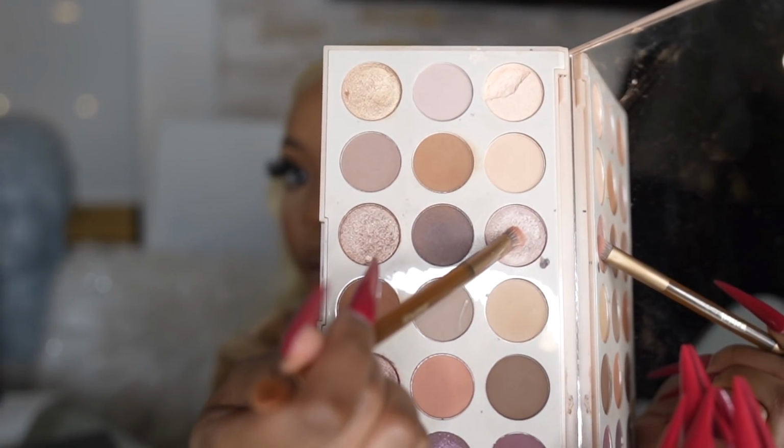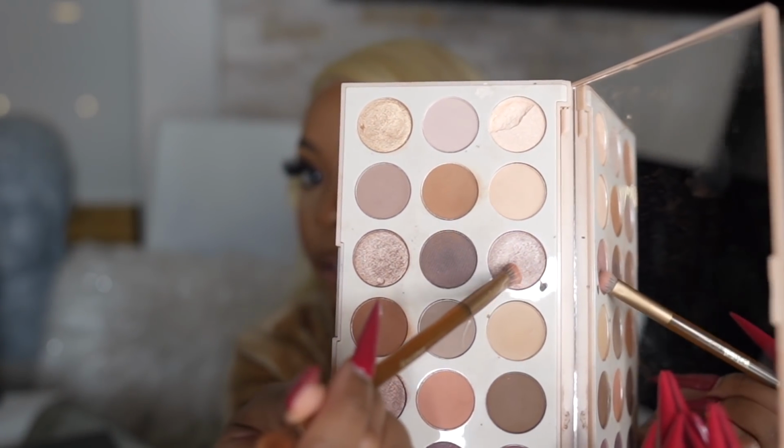Baby, I look good. I look good. I have a slight headache and I need to take something right now. Seriously. I'm using this shade here. That went in my tear duct, you guys.